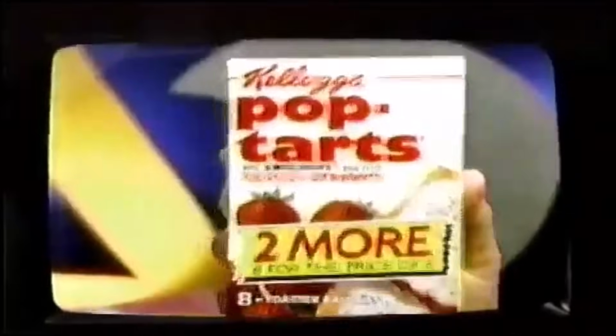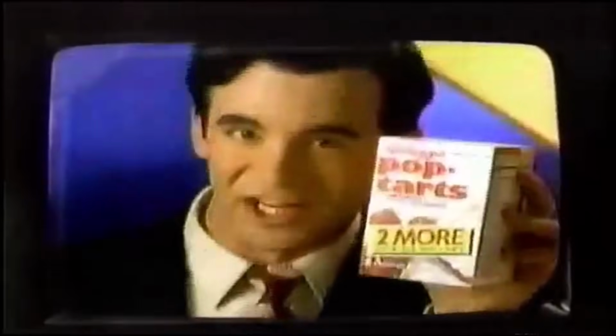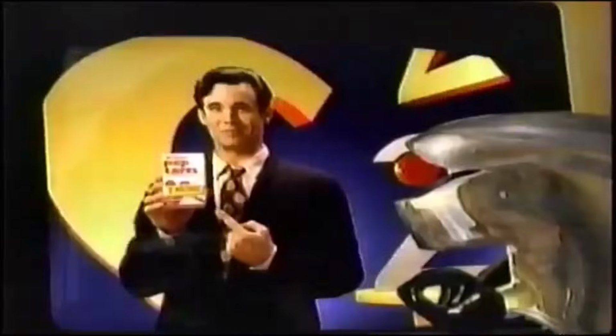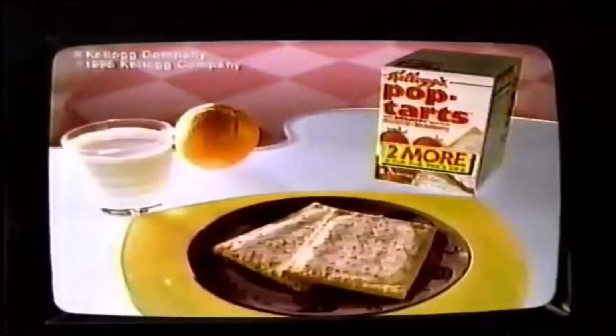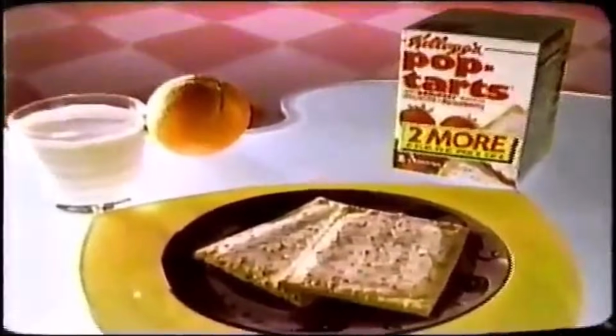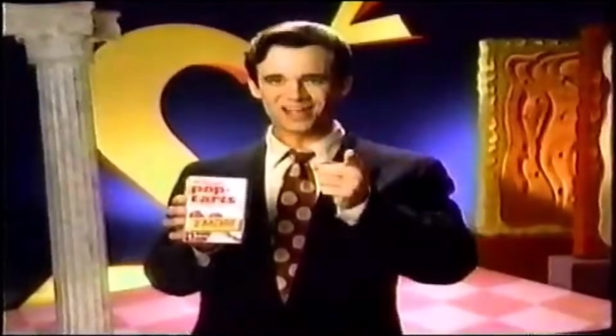Big news. Now you get two more Kellogg's Pop-Tarts in every box. What? That's right. Two extra Pop-Tarts. The one with real yummy fruit inside. And who has to warm them up? Me! Now eight for the price of six. Sure, encourage the people. What are you doing to me? You want me to blow a coil? Kellogg's Pop-Tarts, a delicious part of this complete breakfast. Now even cooler, because you get eight. No, they're cool because they're hot. Not because you get eight.